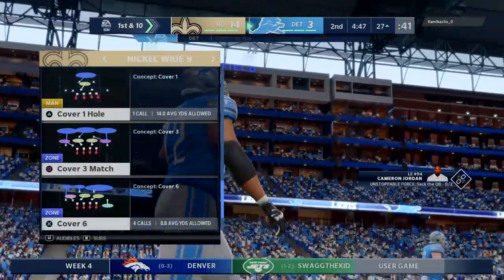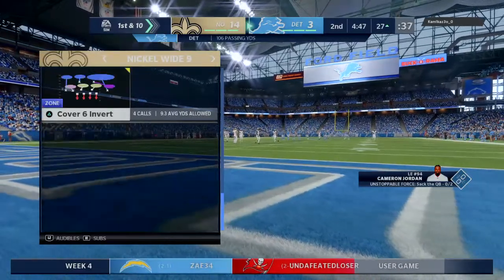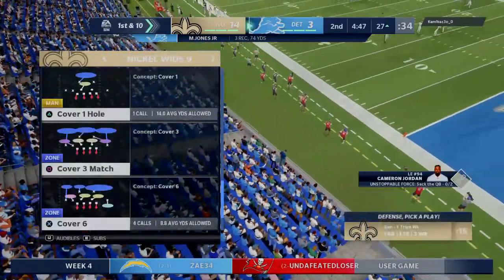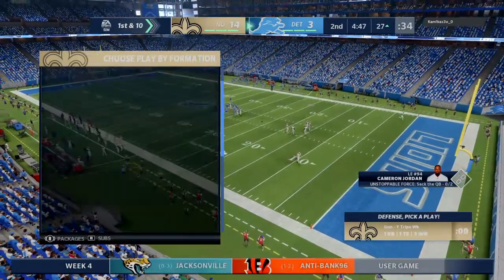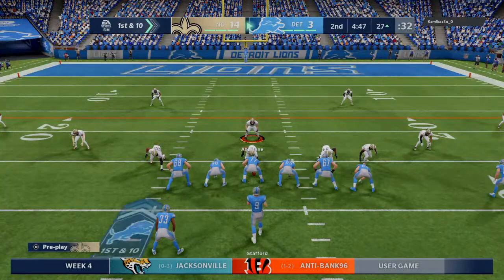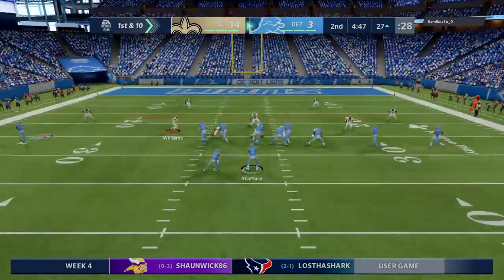Inside the 30. That goes for a gain of 31. Still all sorts of time left in this game, and you'd like to be able to say take it one play at a time. But the truth is, they're probably going to have to hit on a few big plays in the passing game to close this gap, and that's a good start right there. So now then, the big play has them all the way inside the 30, 1st and 10.